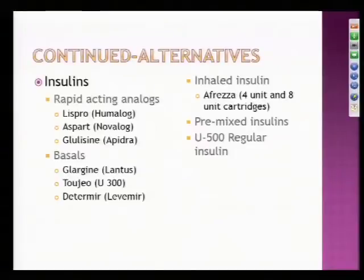U500, that's where we work. That's our group. So those are the people that are very insulin resistant, and we have U500 regular insulin that we use sometimes in pumps and sometimes just as TID injections. Huge amounts of insulin. Those are people that are needing 500 units a day of insulin. It's just a more concentrated insulin. It allows them to better administer that.